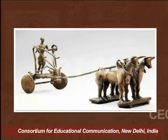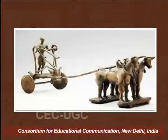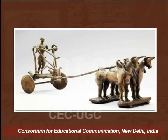And as you can see in this image, the one that I had just explained, that of a chariot belonging to around 1500 BCE and found in Daimabad. Here you can see such minute details that the rider is shown in a standing position and the bulls are shown as if they are surging forward.